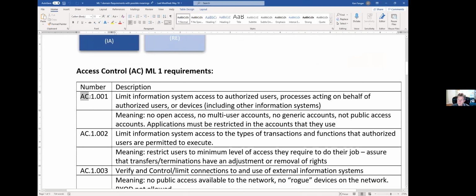So this is access control, level 1, 001, limit information system access. Then you have access control, level 1, number 2, limit information system access to the type of transactions and functions that the authorized user is permitted to execute. So if you have somebody in the operations field, they should not be able to go in and run payroll. If you have somebody in payroll, they should not be able to go in and change your inventory control system. So that's what this is saying.